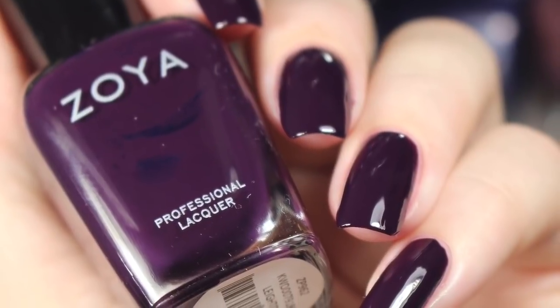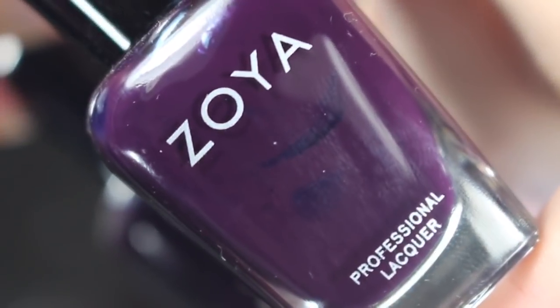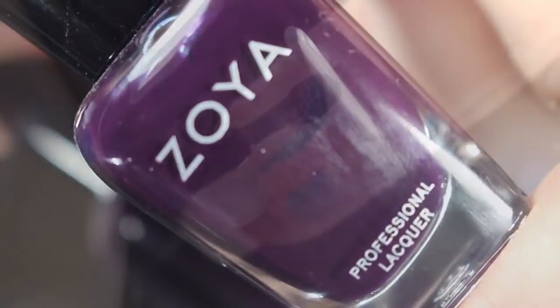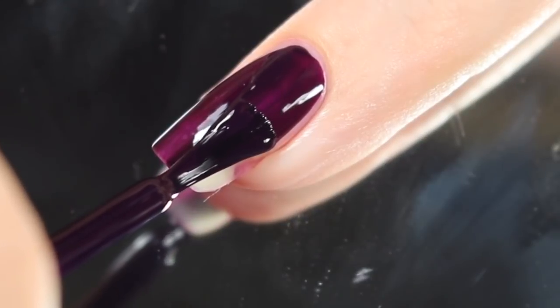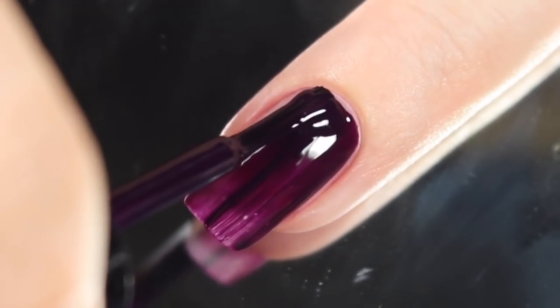So last up today, I have Leighton, and this polish is described as a deeply saturated blackened aubergine cream. This is another of my absolute top picks. I just love a deep, deep vampy polish that is right on the edge of black with a hint of color, and this one is perfectly up my alley. So I'm going to go ahead and show you how to apply it on my natural nail.